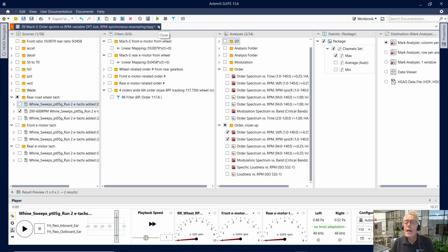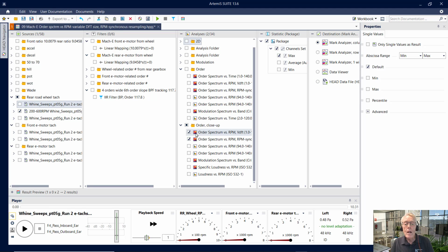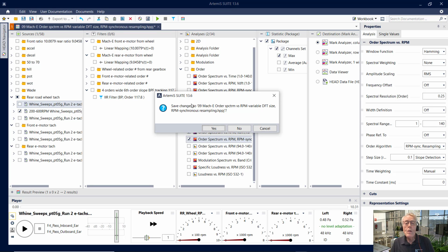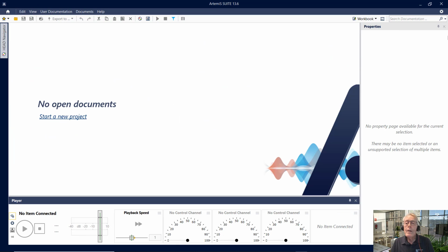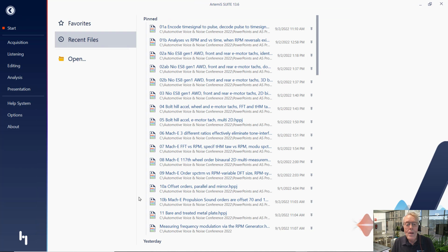Keep that in mind, and please consider using extremely small steps in RPM, no matter what method you use, and you'll be able to see the information that is provided that way, 0.1 step. If you get down to even 0.3, 0.2, you see this. You don't see it at one step RPM resolution. Okay. Nearly at the end of our presentation now, we will come to offset orders.